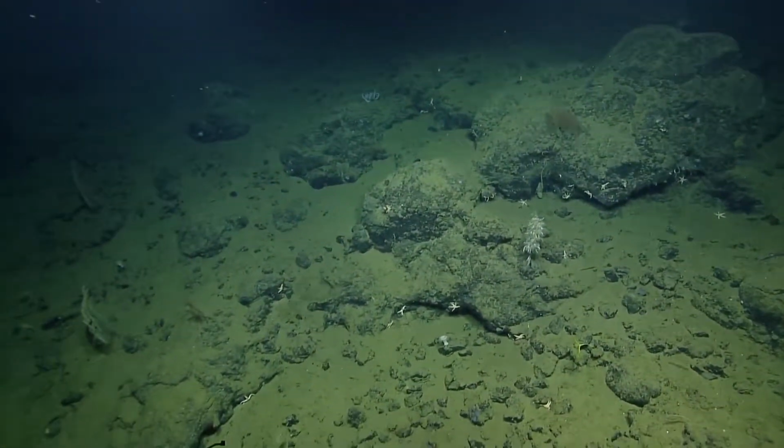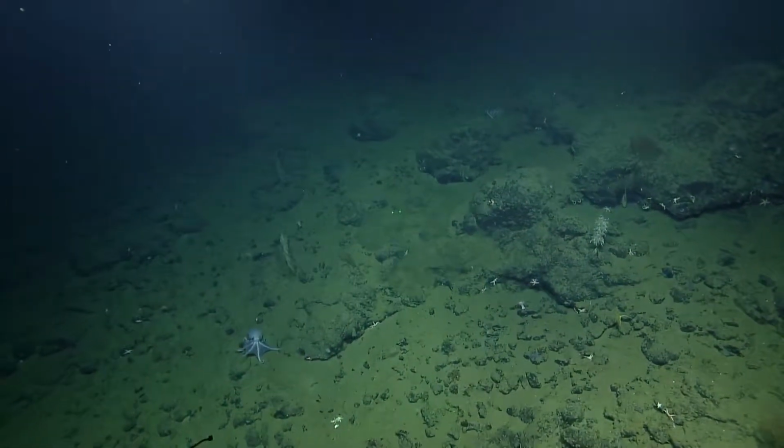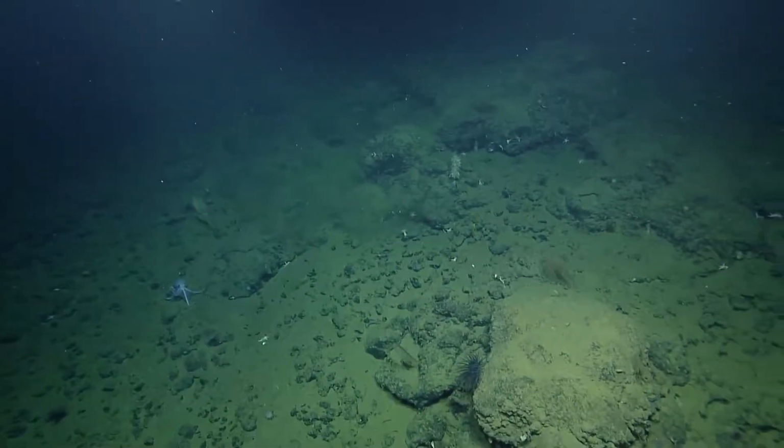You know, that thing there could be just as unique as the octopus garden. It's true. I've never seen serpulids do that.